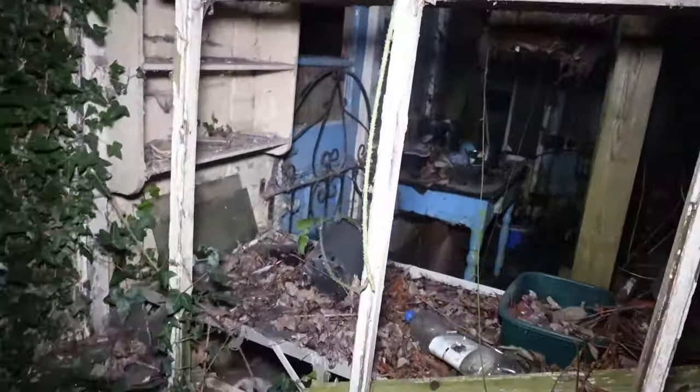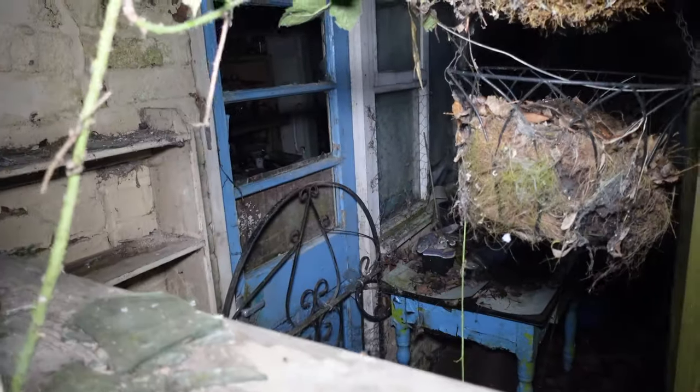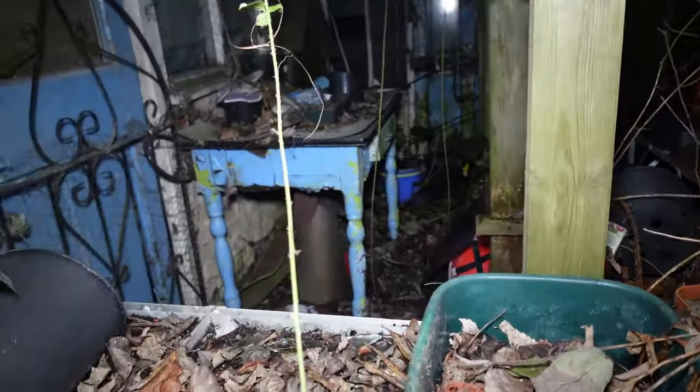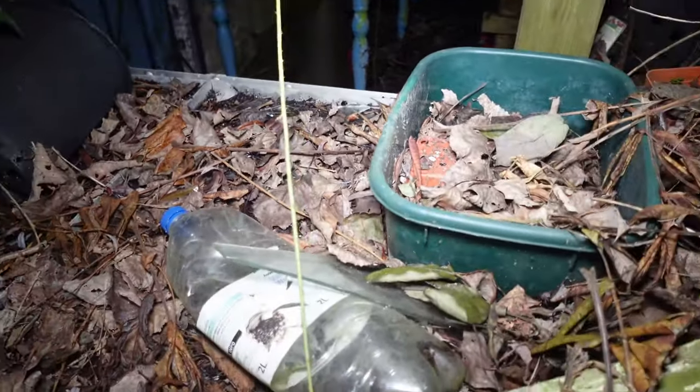Got a greenhouse. I never saw this door. I wonder if that's in the kitchen, maybe. It is, that's the kitchen there, so that came straight out to this old garden room. Look at it. That's really cool. Seems to go on for miles.